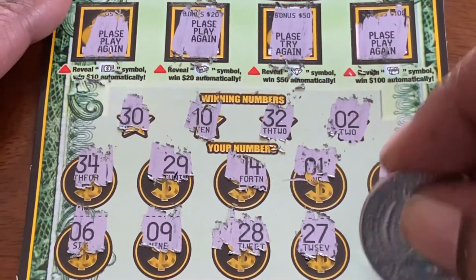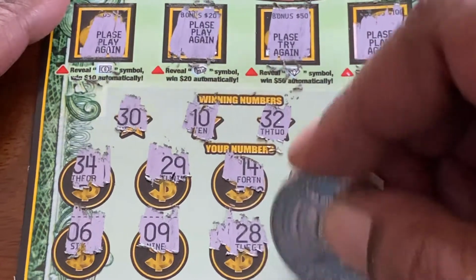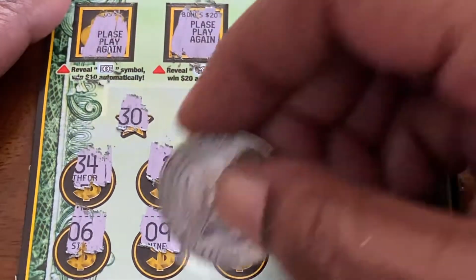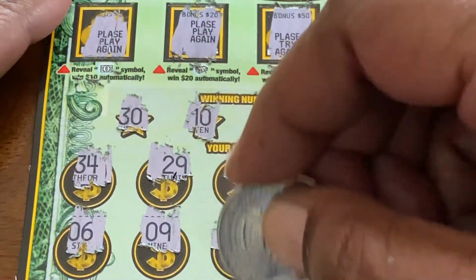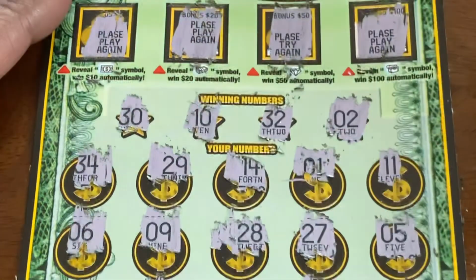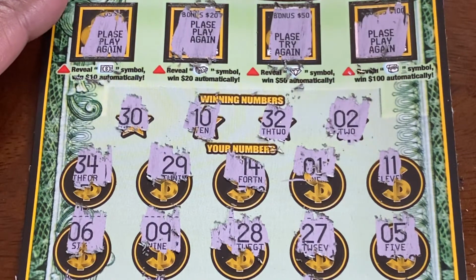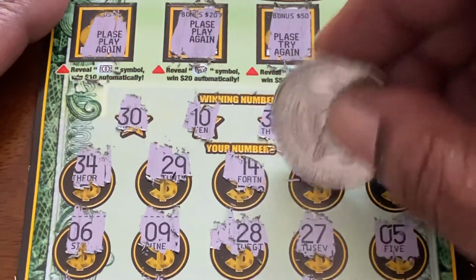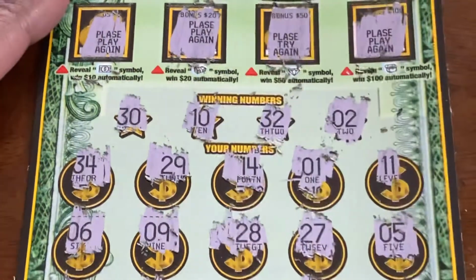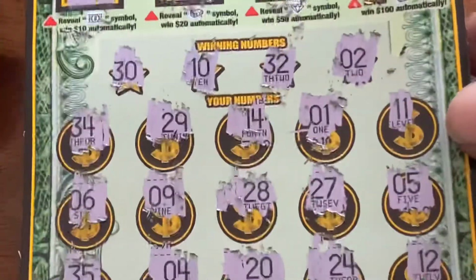5, 12, 24, 20, of course we have 2, 4, and number 35. I don't see any winners, folks. Do you? Looks like this ticket is a bust. So, next.